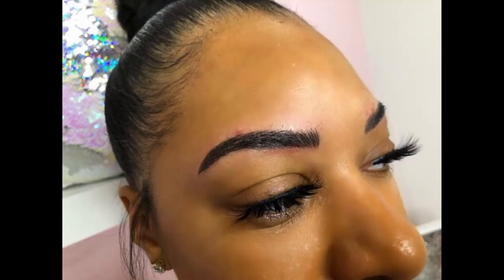Here's the final results. I absolutely love my brow. She did an amazing job with the naturalness of the hair strokes in the beginning of the brow, which is the head. So now I can enjoy my brows for the next 1 to 3 years, 1 year being before I have to come and get another touch-up.